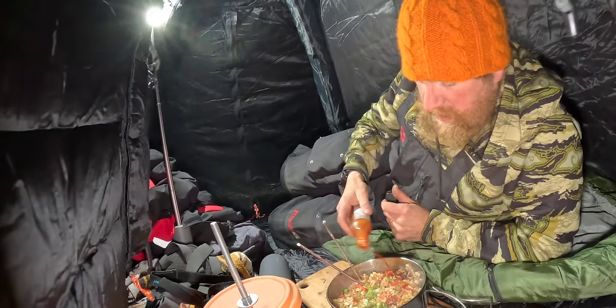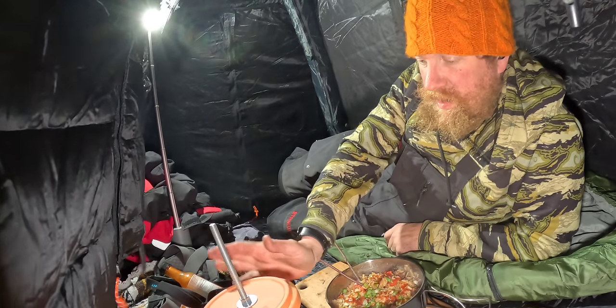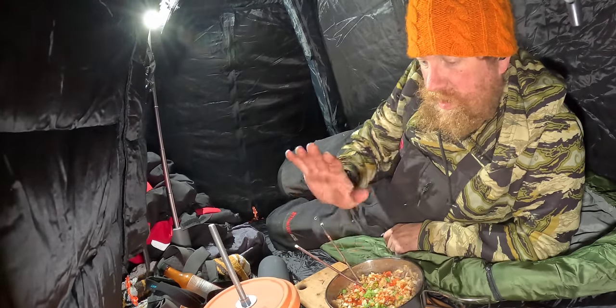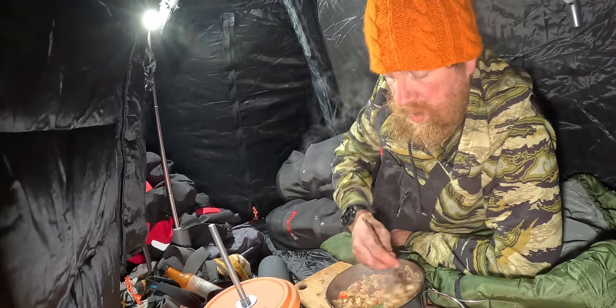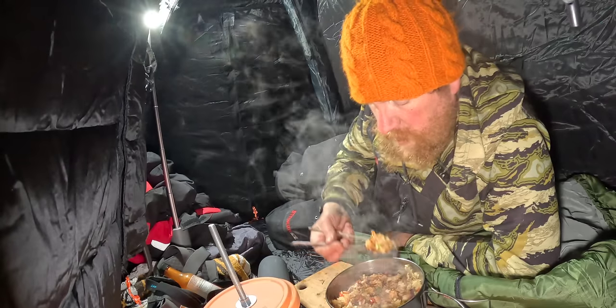Wow. Unlike in my house when I was testing this, I could feel like a ton of warmth coming from all around it. Already I can tell that if I'm in my sleeping bag, this is more than warm enough in here to be comfortable.